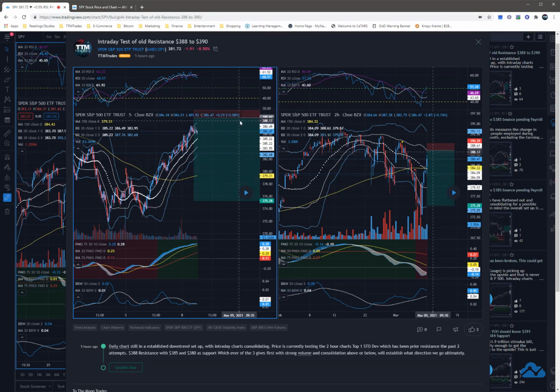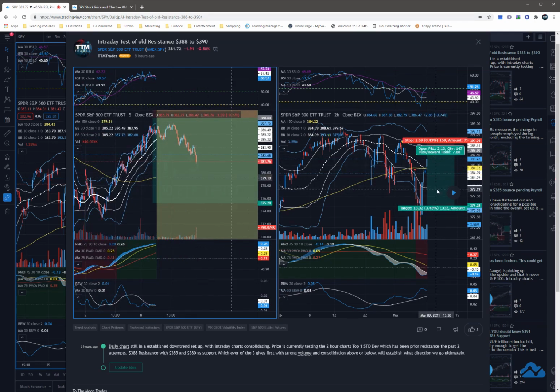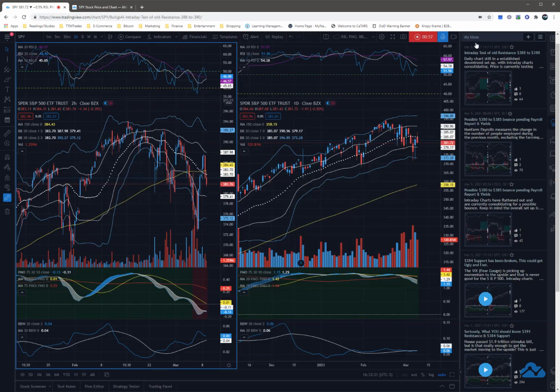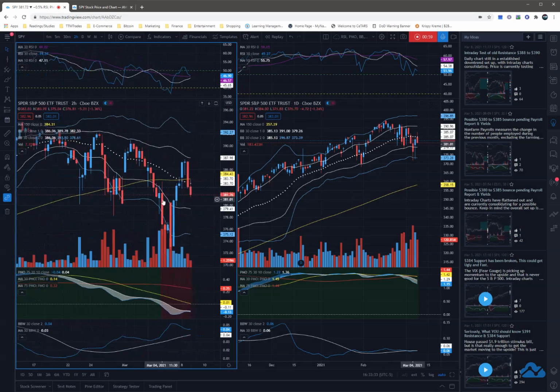So as it pushed up into this 388 to 390 level, once we started to see this break down right here and topping out, we went ahead and took puts, and you can start to see the PMO flattening out here. And now we're coming back down to the downside. So I've been kind of calling this one play by play.